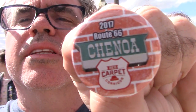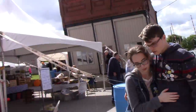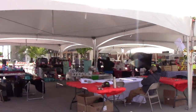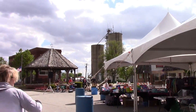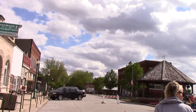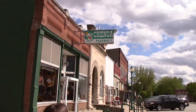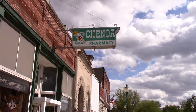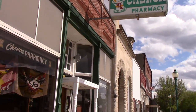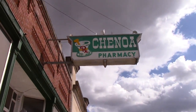Okay, we are now in Genoa, Illinois. Here's their pin. I'll show you their pin. So, see their pin? I like their pin. That's a good one. All right, so in Genoa, Illinois, they got a few booths, things going on, and then we got live music here at the other end of the square. But here's the interesting one, right here, the Genoa Pharmacy. The Genoa Pharmacy is the oldest pharmacy that is still in use in Illinois today.